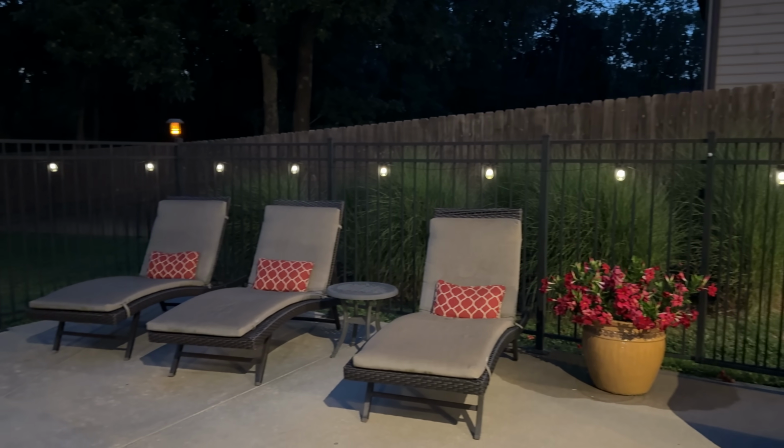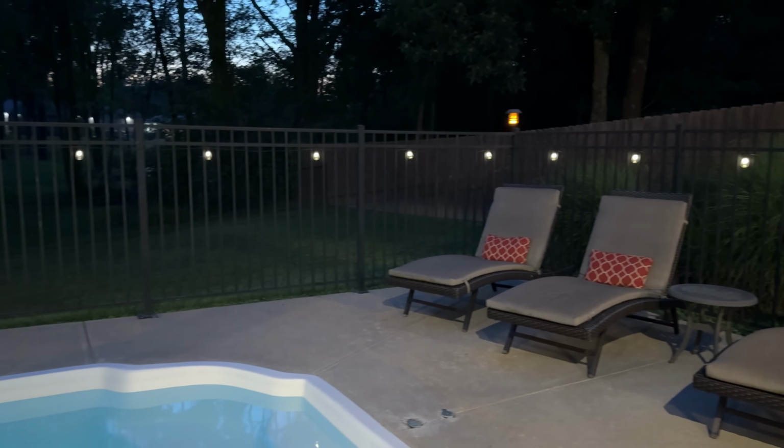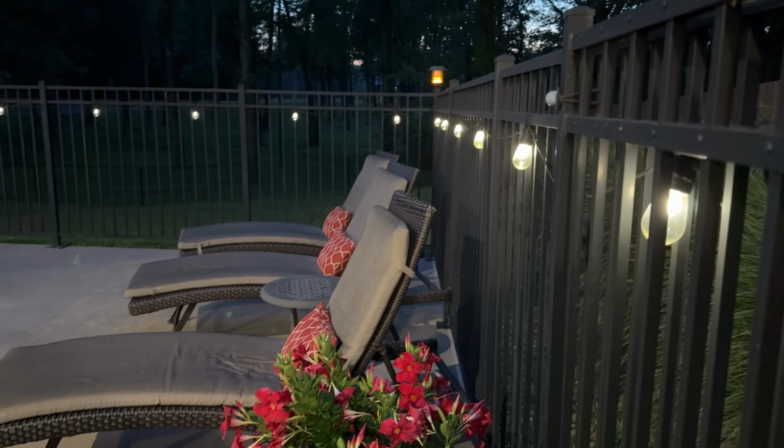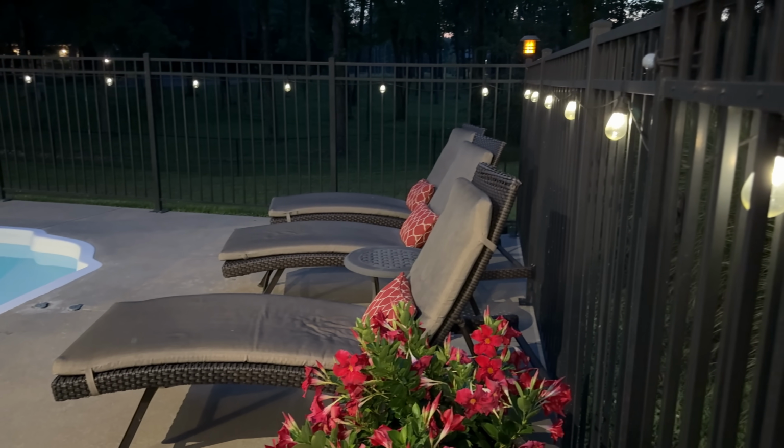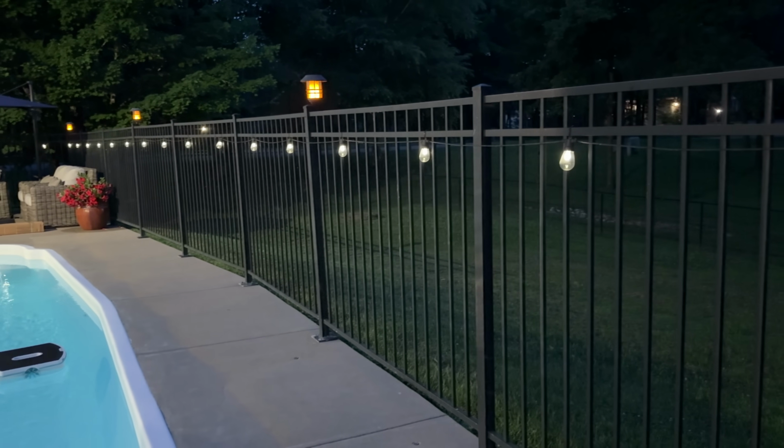And outside around our pool, hanging on our fence, we have solar powered Edison bulb style string lights. They come on automatically at dusk and go off at dawn, and I love them. They just create such a beautiful ambiance outside, even when I'm in the house and it's dark and I look outside and all the bulbs have come on. It just makes me happy. I love the way it looks, kind of designates our outdoor living area, and because they're charged by solar energy, I don't have to do anything. They automatically come on.